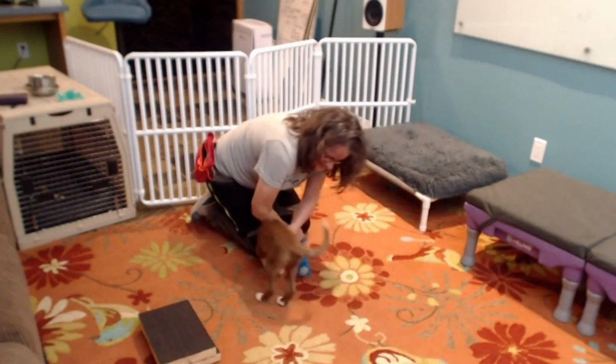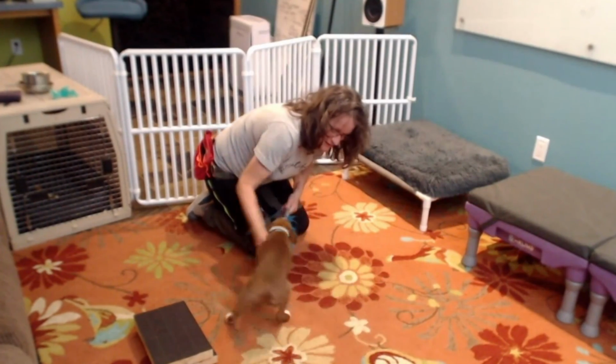So we get that puppy so that they're used to being in that bag for a minute, and now you just grow that. Maybe tire them out with some play and then shape them to go in that bag, and they're going to have a nap in that bag.